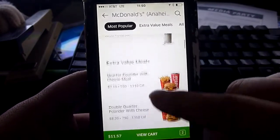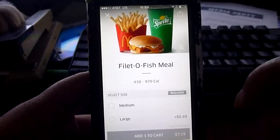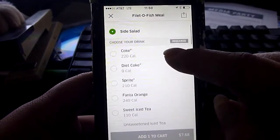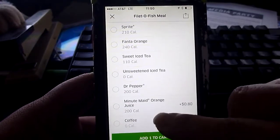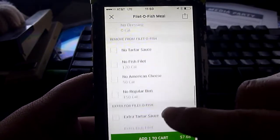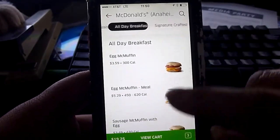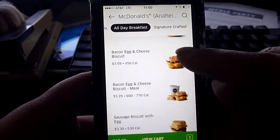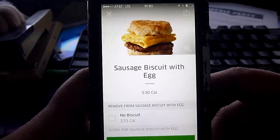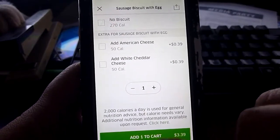And we are going to order something for my mom. She would like a Filet-O-Fish. Get her a large, and she wants to do a side salad today, instead of French fries. And low-fat balsamic vinaigrette for the salad. And that's it. And then the hubby wants breakfast. So he's getting a sausage biscuit with egg. Not a big cheese fan, so no cheese for him. We'll add to cart.